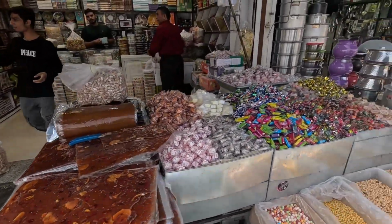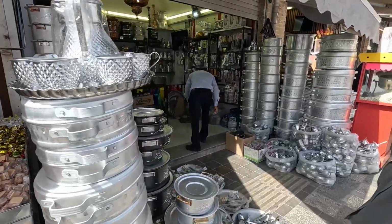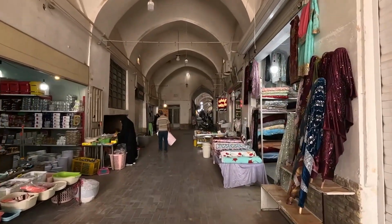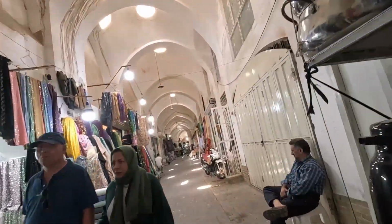Lava shack. It's a super old market. It's amazing. I've just entered this roofed area of the market, and it smells like your grandparents' house, mixed with a little bit of Indian spices, or Iranian spices, but yeah, so cool.